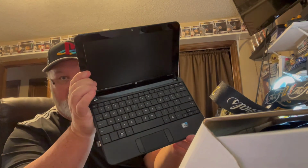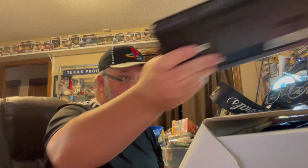And I looked these up. That looks like it goes for a little bit of money. Untested as is, probably $50, $40, something like that. So we'll figure that out.